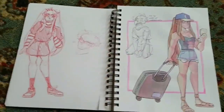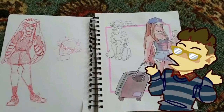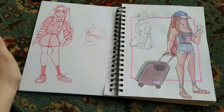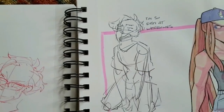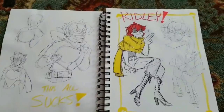Excuse you. I don't like either of these pages. Avery said that they liked this one. Yeah, because I like the shading. I was really rusty at watercolors because if you watched my last sketchbook tour videos, they didn't really handle watercolors well, so I didn't get a lot of practice with watercolors, and so I drew a picture of me here. See, I'm crying because of how bad I am at watercolors. Here's more of that trainer. His name's Ridley, by the way. I don't know if I ever mentioned that, but that Pokemon trainer character.